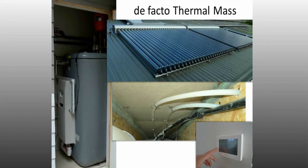This one was designed and installed by Rotex, and with a little bit of pushing from me, we got them to clip it directly under the floors rather than using their whiz-bang proprietary system that sits on top of the floors. It was cheaper to do it this way, and we didn't need the performance that that system provided. So we were able to save a bit of money and still get a good result. That's the little controller there and the big tank.